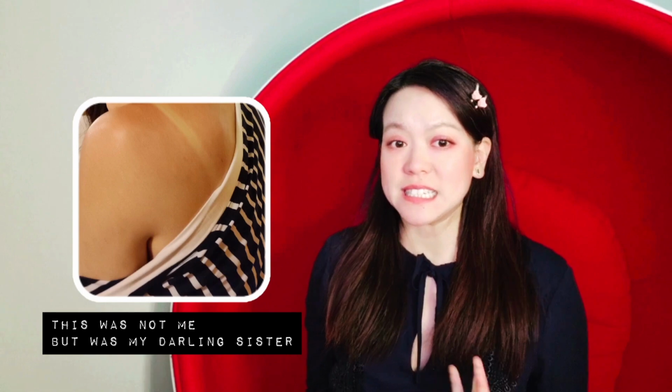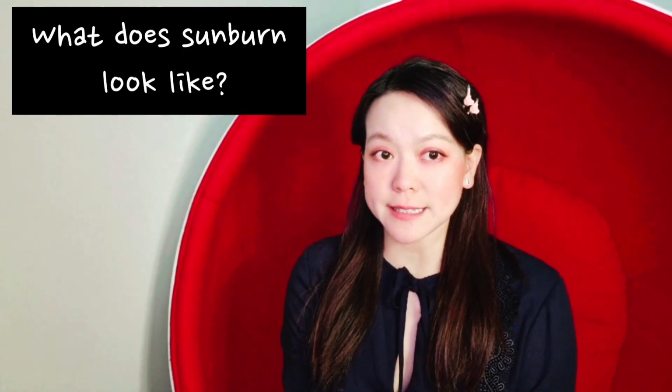So it is very important to avoid sun damage. But what if, hypothetically, I've been out in the sun, I didn't check what the UV index was, or notice my shadow was way shorter than I was, and it was raining, so I underestimated the sun's exposure, and it was a little bit too late, and I got sunburned. What happens now? The NHS.UK suggests the following regarding sunburn. What does sunburn look like?